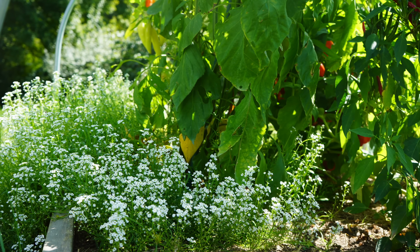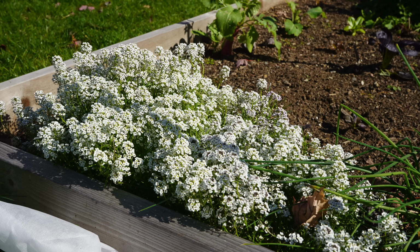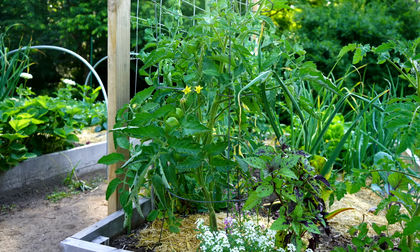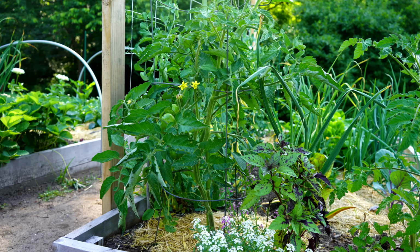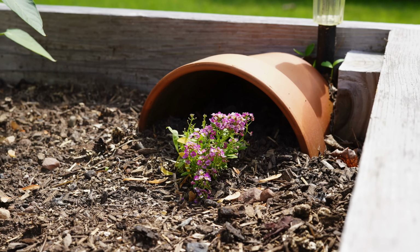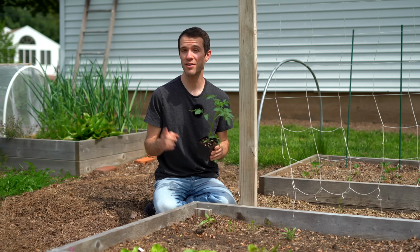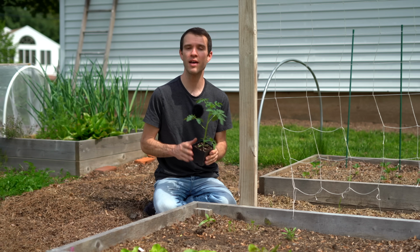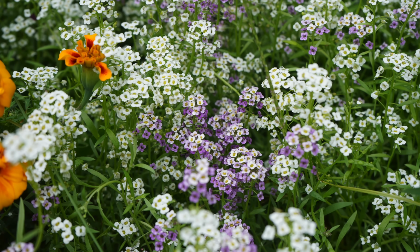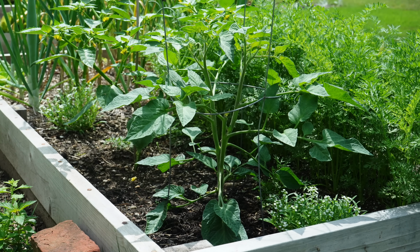It has a very long flowering window, so once it starts flowering in late spring, it'll flower all the way through until the end of fall. Since they're so low growing, you can plant them right around the base of your tomatoes, or you can plant them at the corners of your garden beds. And this happens to be my favorite companion plant for anything in the garden. If I had to choose just one companion to plant, I would have alyssum everywhere. Thankfully, I don't have to narrow it down, but alyssum is just an amazing companion for tomatoes and everything else.